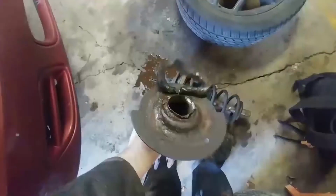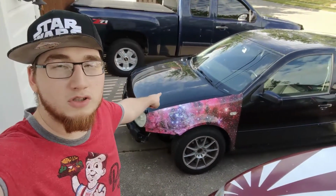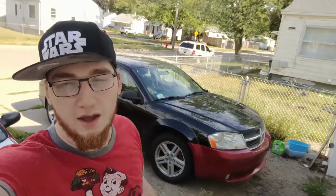Today, all of the cars are leaking something. So we've got the Golf, which is leaking oil. We've got the Cavalier, which is still leaking coolant. We've got the Avenger, which is now leaking coolant, apparently for the last week. The Jeep, which is leaking diff fluid. And the constant Subaru in here that just doesn't have anything to leak from.